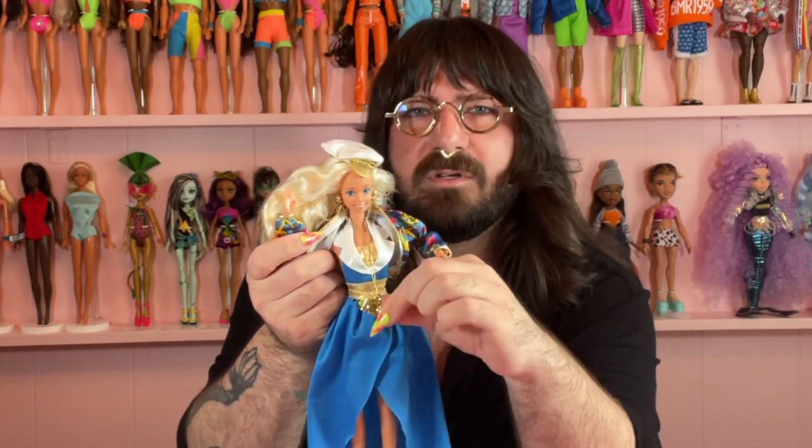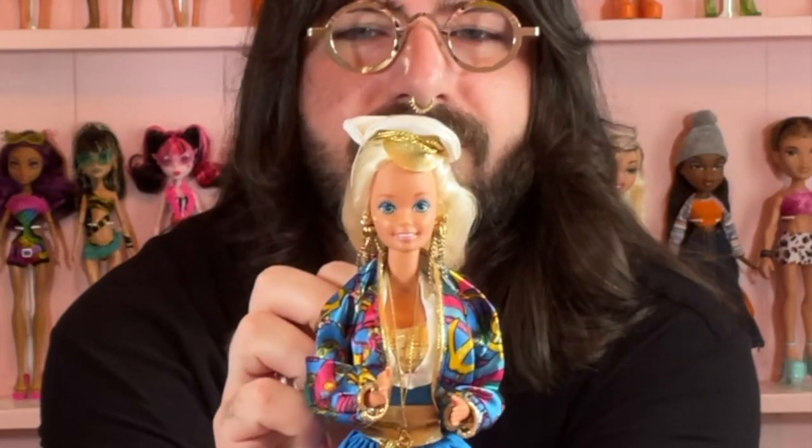She's got this, I guess it's supposed to be just a camera, but it's like a gold necklace with a camera on it. Everything in the eye is blue. Okay, let's get the rest of her stuff out. So of course it's the 90s, so she comes with a little brush. Lovely pink brush. She's got these little white heels.